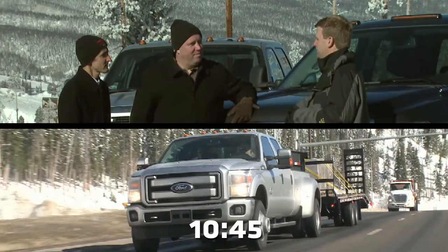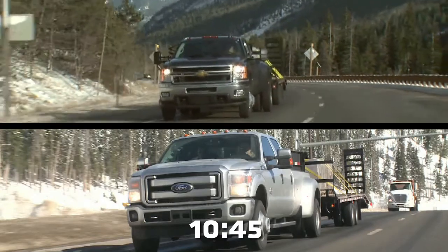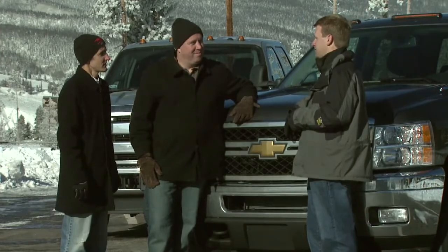Pretty impressive pull. But then we brought the Chevy around, started the same place from a standstill, hit wide open throttle, and by the time it made it to 11,000 feet, it had done it almost 2 minutes quicker, just about 8 minutes and 45 seconds. So, substantially faster performance.